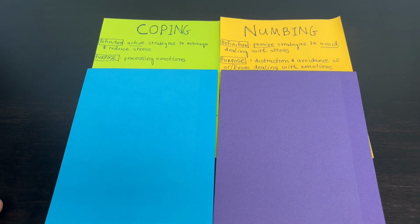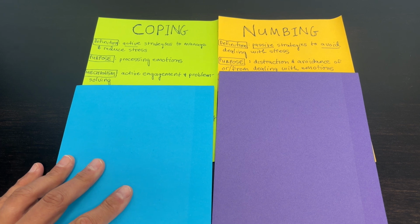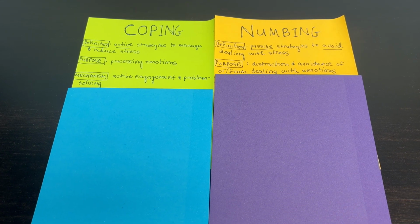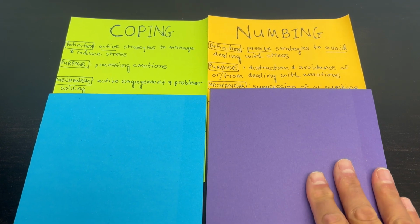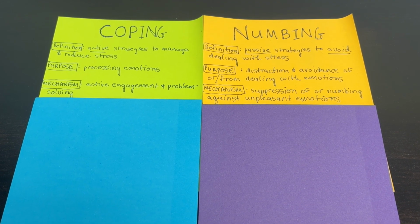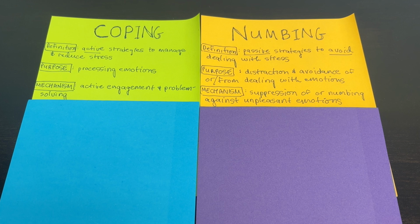Okay, so let's talk about the mechanism, how they work. With coping, we have active engagement and we actually have something called problem solving, where we define what the problem is and we actually work towards a solution for that problem. With numbing, the mechanism is suppression or numbing, literal numbing against unpleasant emotions that we're feeling.